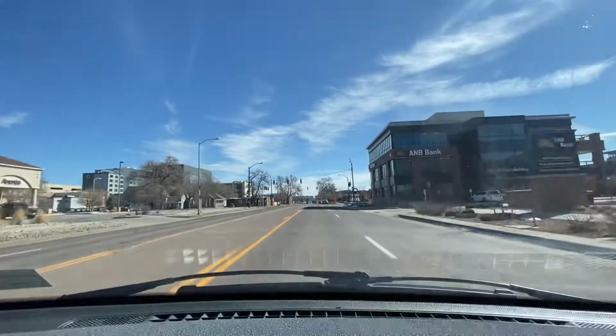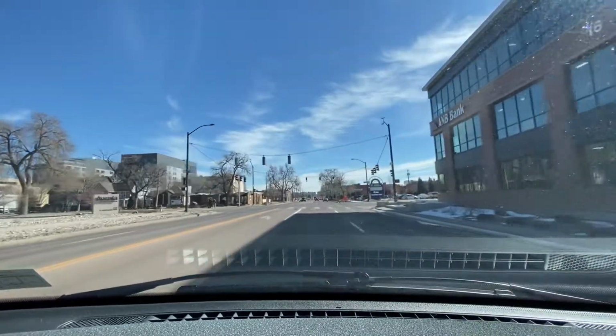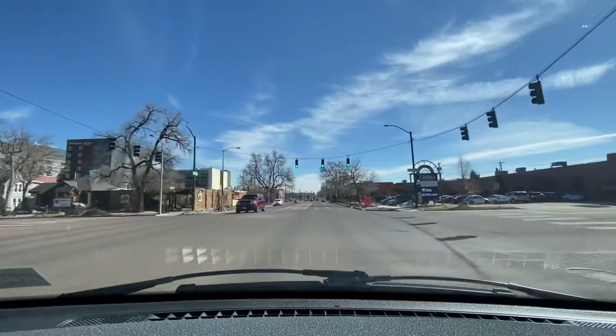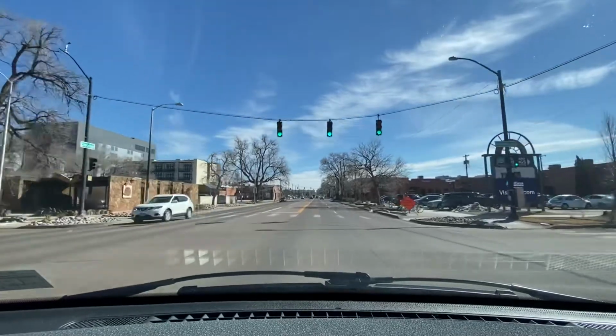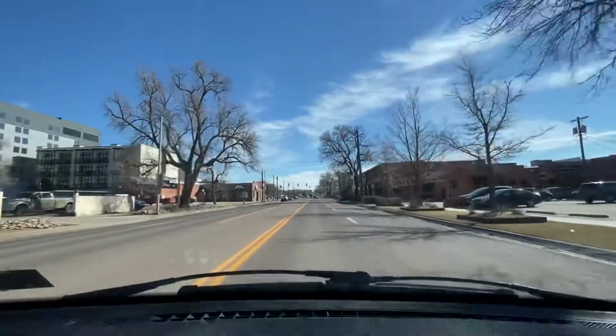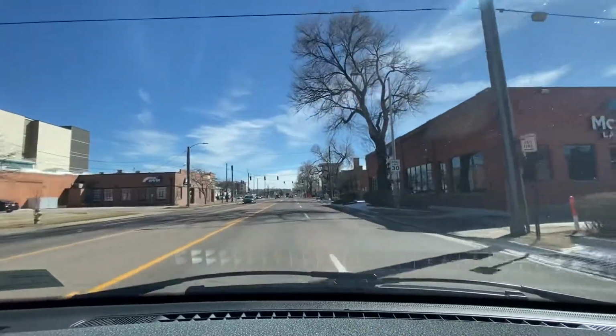On our right-hand side, we have A&B Bank. On our left-hand side, we have Aventa Credit Union. We're approaching Cascade. We got the Colorado Springs Visitor Center on my right-hand side. We had a couple walking across the street with a dog on our left-hand side. I'm going to merge and get out of this lane. I have vehicles behind me.